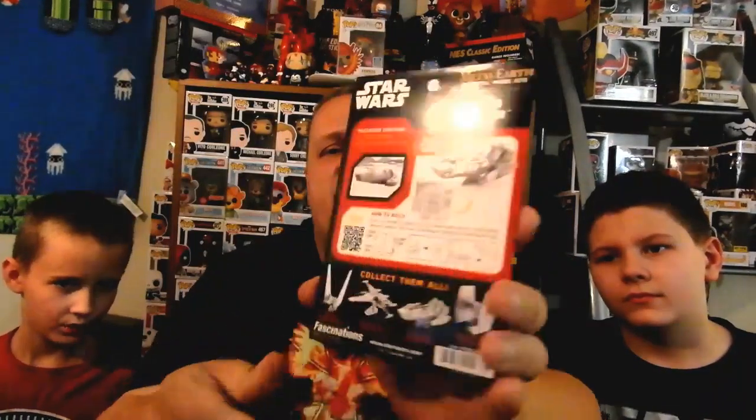Then we got this, which is cool. I have seen these before and never picked one up, but it is the Metal Earth 3D Metal Model Kits, and it is the First Order Snow Speeder, which is really cool. Yeah, I'm not messing with that. I'll put that one together because that one will probably take a little bit of patience. And I might not mess with that because that's got some really small parts in it. I might not have the patience for that one.